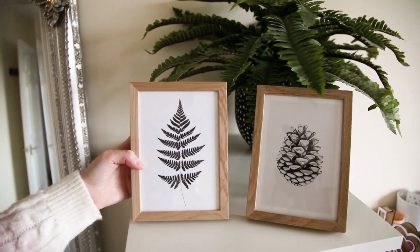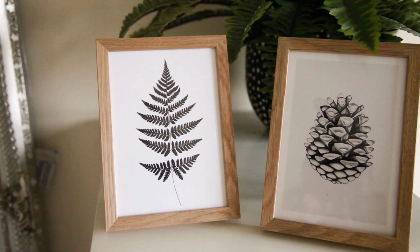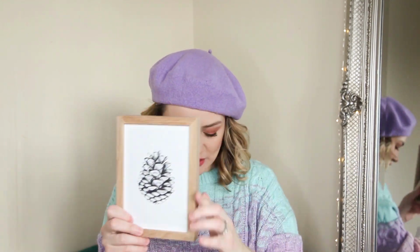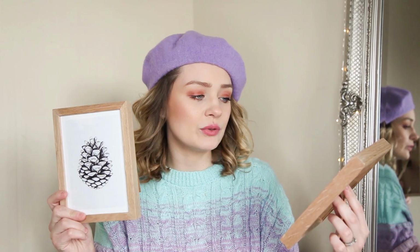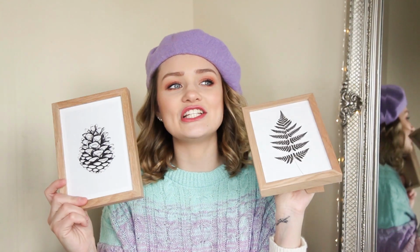So with these first two prints that I picked up, I had that in mind. One is a fern leaf and the other one is a pine cone. And I thought together these were really, really cute. They just kind of sit on the side. You can obviously hang every frame up, but these ones are nice because they're smaller. You can sit them up on the side. So that's what I've been doing with these ones, and I love these so much. They're very simple, very plain, but because they're in a nice wooden frame, I feel like it just gives the house a little bit of a woodland feel.